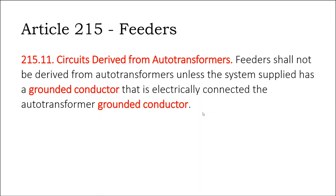Feeders shall not be derived from auto transformers unless the system supplied has a grounded conductor that is electrically connected to the auto transformer grounded conductor.